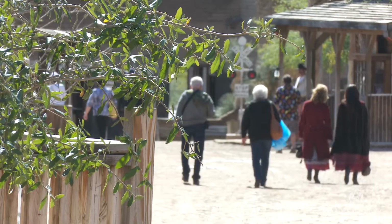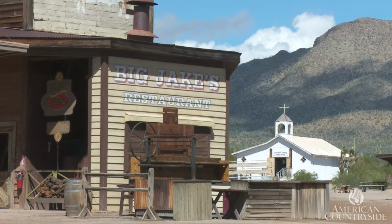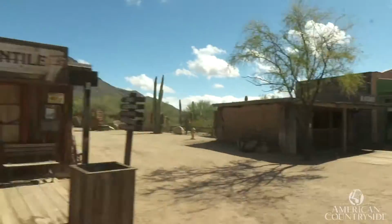The western buildings, the dirt streets, and the mountain peaks rising in the distance have all been a part of over 300 movies and TV shows over the years. You've probably seen this set and not realized it. Probably our most famous would be the 4 movies that John Wayne filmed here.